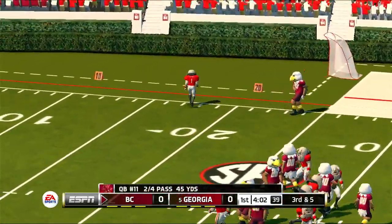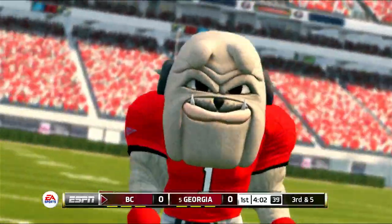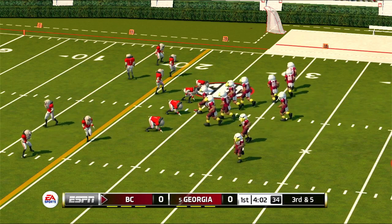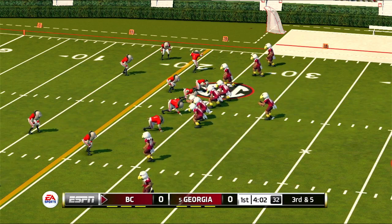Mike 55. And he just gets rid of it. Even though they didn't sack him, the pressure was still enough to force a bad pass. If you can get in there and disrupt the pocket, then the quarterback is going to have a tougher time getting the ball to his playmakers.